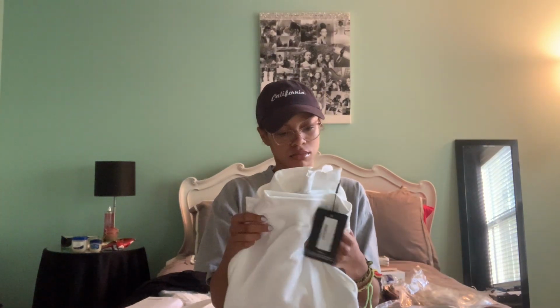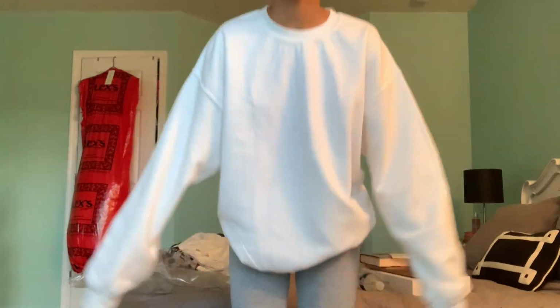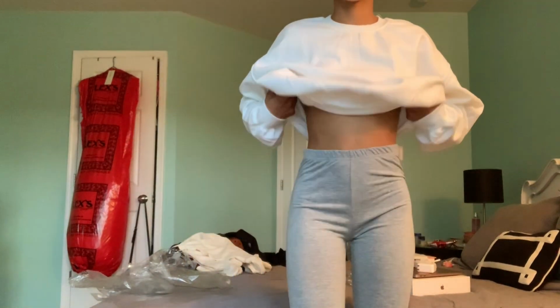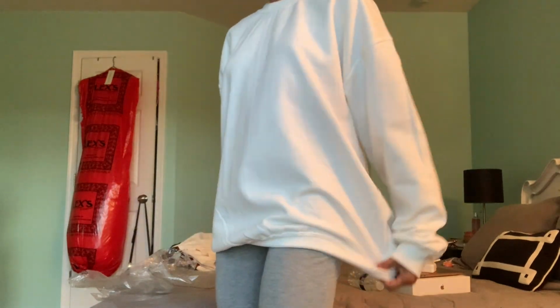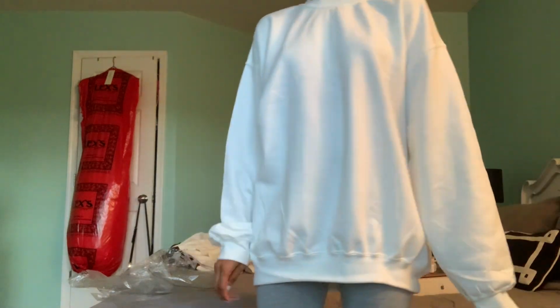This is a US 8. I didn't know it was that big, but yeah. This is the white crew neck. This is definitely a size bigger than the black one. But I still like that it's oversized. Now, most likely scrunched up like this, somewhere like this. And this is how long it goes on me.